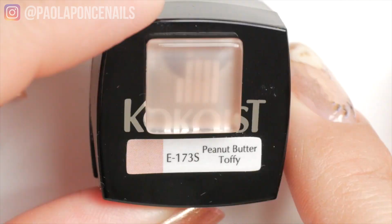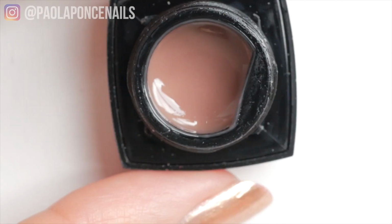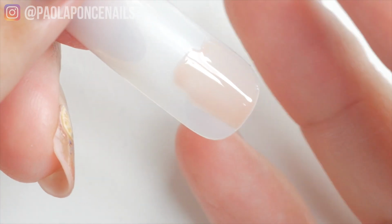Favorite number 3, 173 Peanut Butter Toffee, or like the cool kids would say, PBT. The perfect warm sheer nude, literally your backdrop to anything. We use it in our Cocoa's certification training and we've done demo after demo after demo with it.